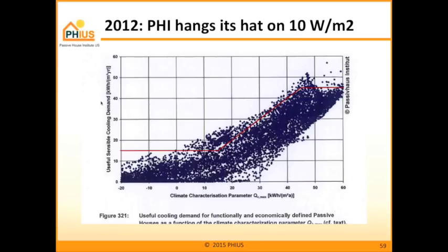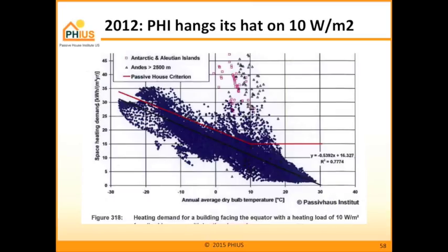And that became a problem because you can push down the annual demand with a lot of solar gain, and that was leading to a tendency toward overglazed designs. And so it's very interesting.